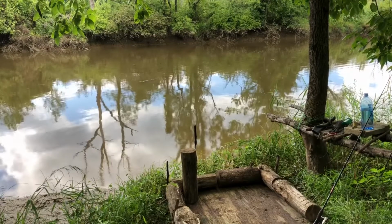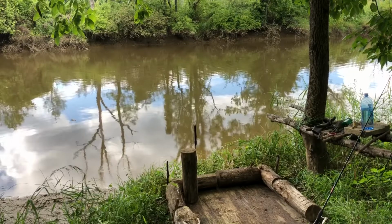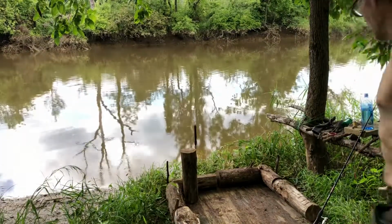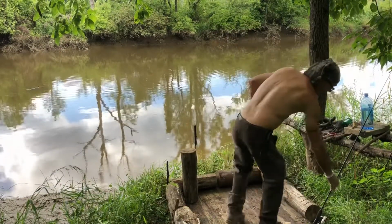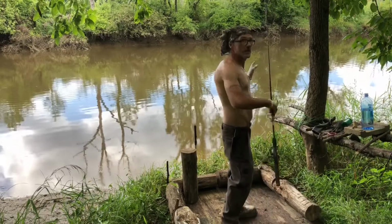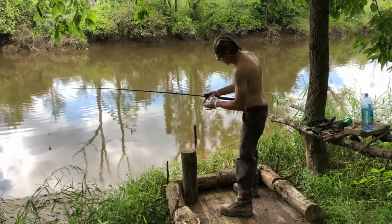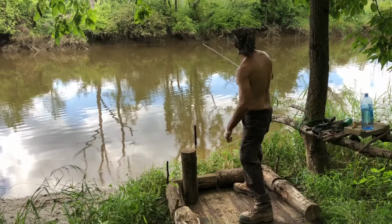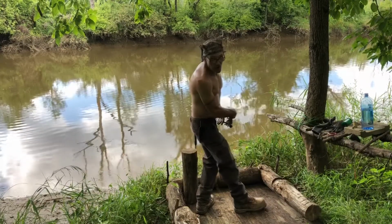All right, so I'm back. I'm gonna throw out again. I just saw another big fish jump out there. Probably another catfish. There's a lot of big cats and carp in here, but I want perch or bluegill. That's basically where I saw him jump.